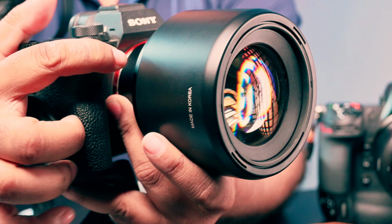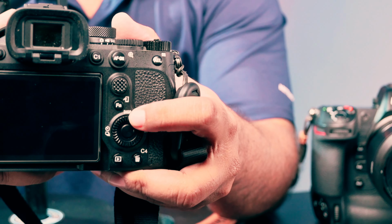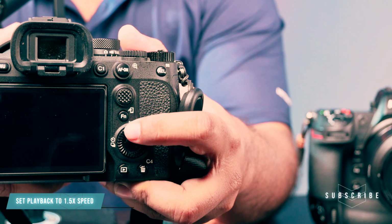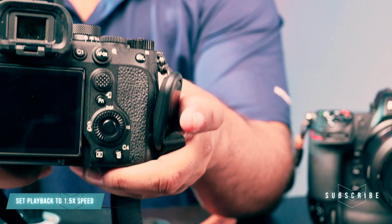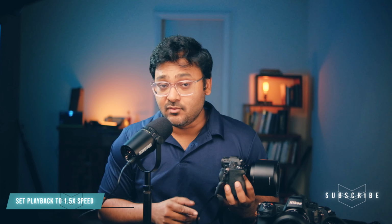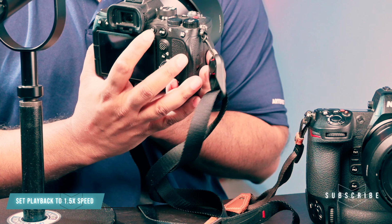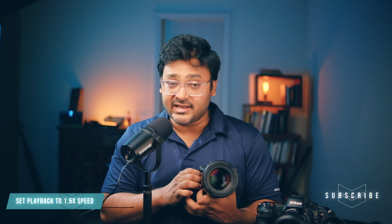So this is standard. But the back wheel right here is amazing because it's not only a wheel, but it's also a four-way button. So you essentially have four buttons here, and you can assign each direction, up, down, left and right, to different specific functions. And not only that, you have four dedicated function buttons. You have C1 to C4. The delete button is also a C4 button. You have the C1 button here, and you have the C2 button here. So everything is very well customized.